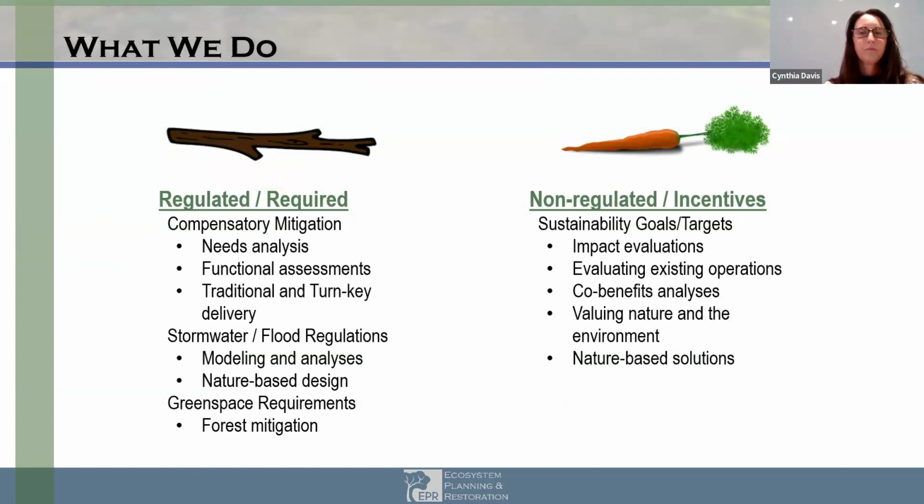Historically, we've worked extensively on the left-hand list here, which is dealing with compliance issues and regulatory requirements. While that remains a core part of our business, we increasingly are working on the right-hand side, which is the non-regulated and voluntary work, working with clients that want to not only evaluate their current operations, but also use nature-based solutions to improve their operations and environmental stewardship. Next slide.